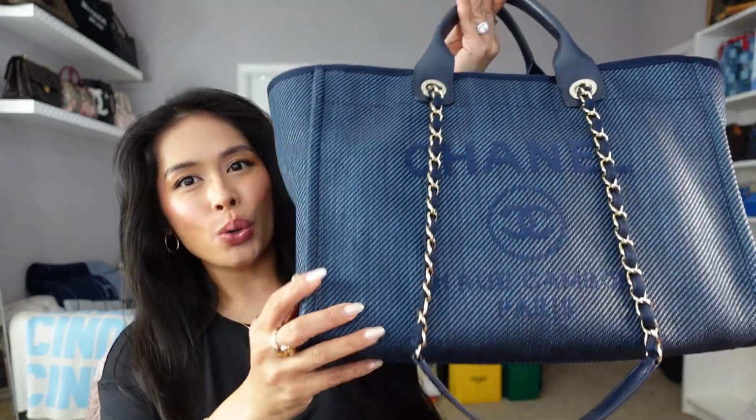Next up is the Chanel Deville tote. I actually own this in 2 sizes. This is the larger size. I'm actually not sure if this is the large.